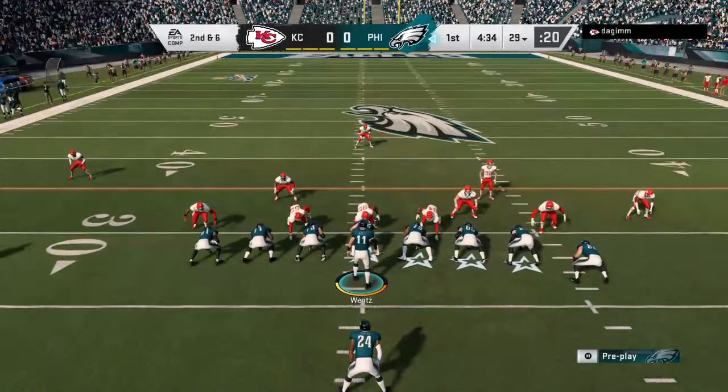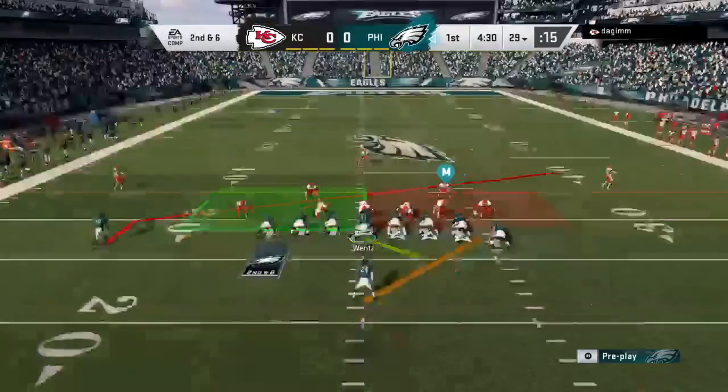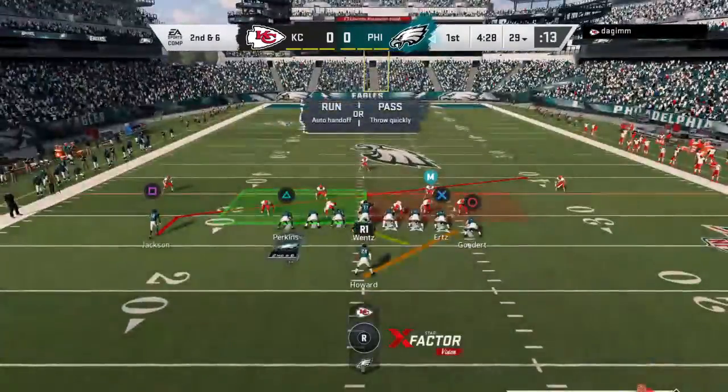Second and 6, just inside the 30. Let's pick it up. It's our time, guys. Our time. Let's get off the field. Check, check, check, check.